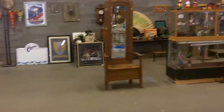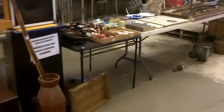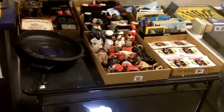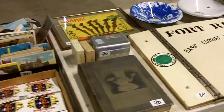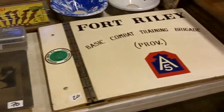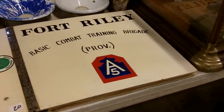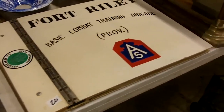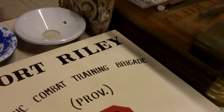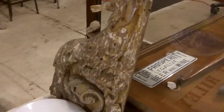Neat. All right, let me show you stuff up front, and then we'll go around. I'm not really starting the video in the way that we'll start the auction. We're going to start on the right side and work our way left. This is neat. Fort Riley. And this thing is chock full of, it's kind of like somebody's scrapbook. But look at that. What a scrapbook. Really, really cool. That's a really cool hand-carved old wood piece.